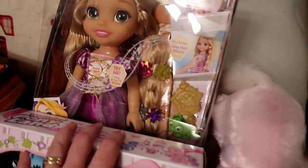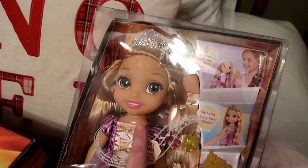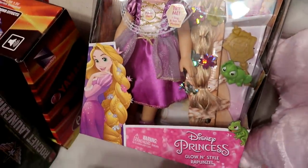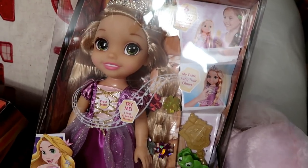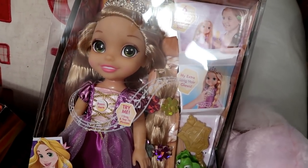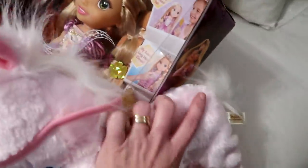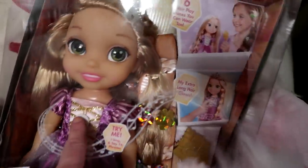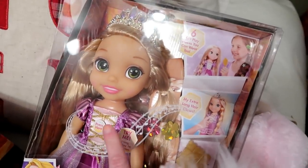This year, for her something for fun, she has actually three items here. She has never, ever had one of these princess dolls or really anything Disney other than some little panties. So she's going to be just tickled to get a Rapunzel doll. She's just going to love that. And she talks or sings too. This we picked up for $26 at Fleet Farm.